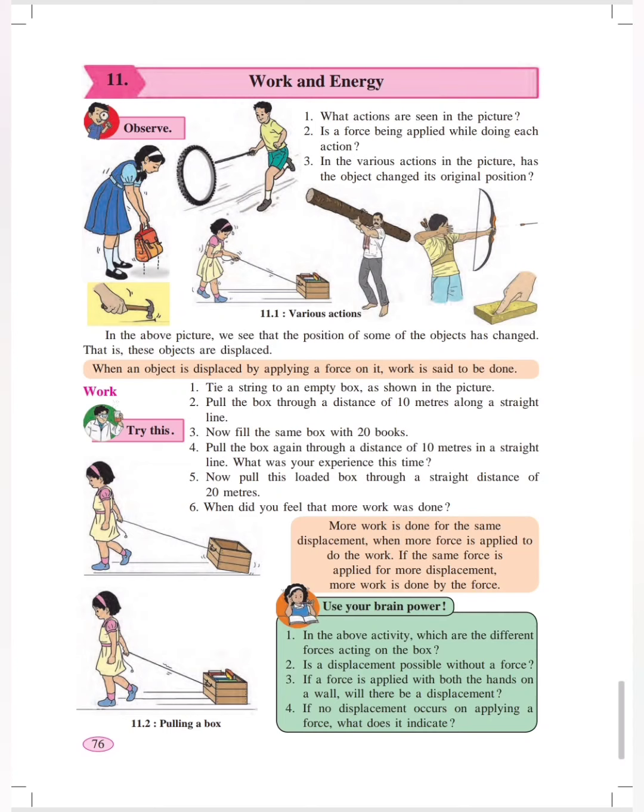So, with the help of these examples, we get the definition of work. When an object is displaced by applying a force on it, work is said to be done. Let's come to know some more details about work. More work is done for the same displacement when more force is applied to do the work. If the same force is applied for more displacement, more work is done by the force.